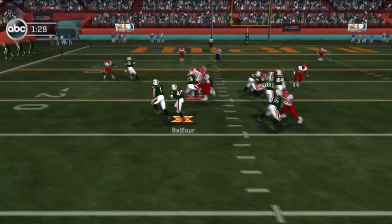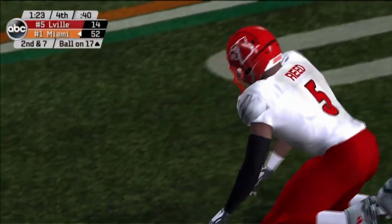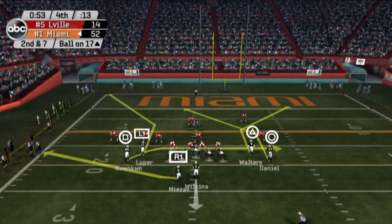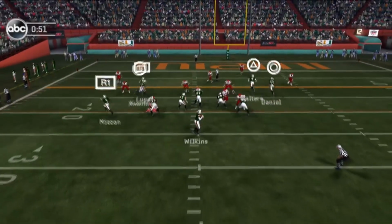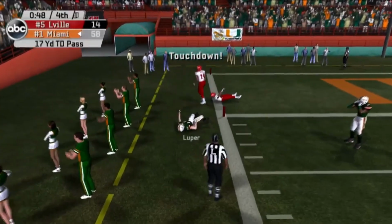Miami lines up with three receivers. Oh, yeah. Look at Wilkins blocking. Wilkins even blocks, bro. That's what we teach here. Everyone's got to get each other's back no matter what. It's a family. Looper. Touchdown. Give me that.